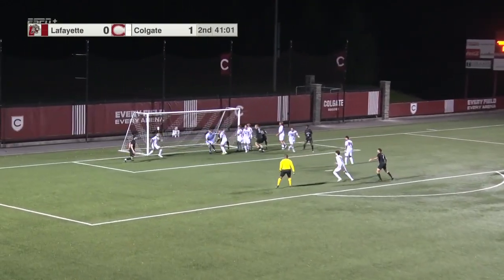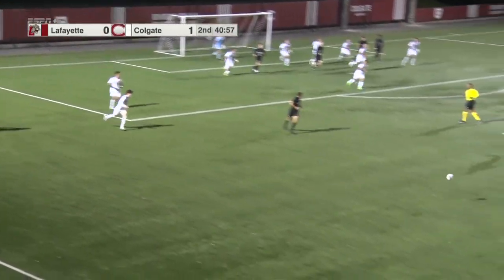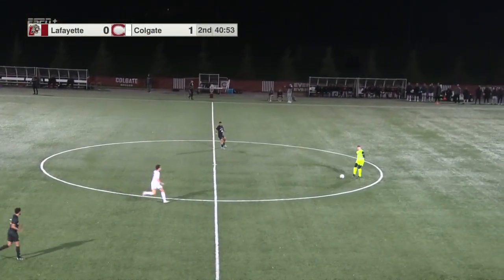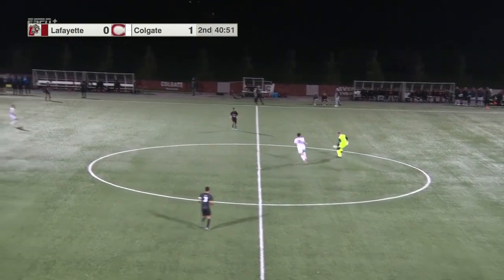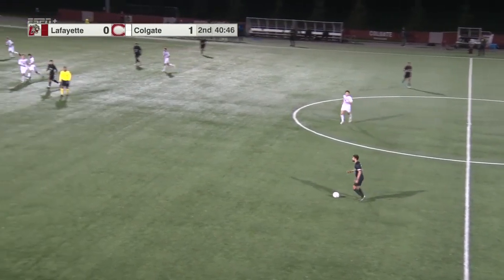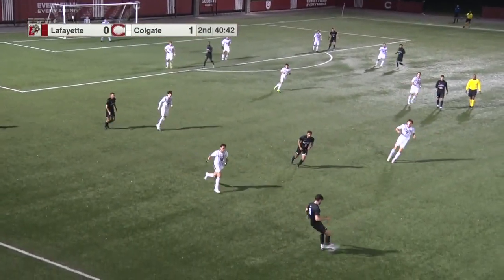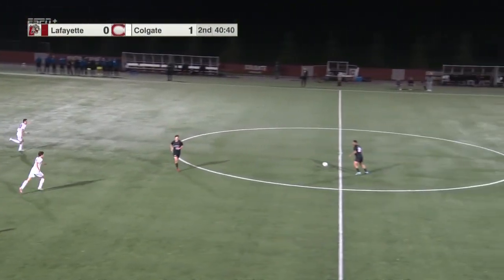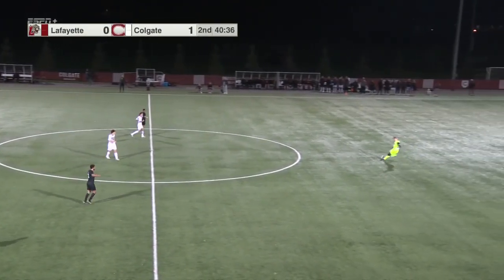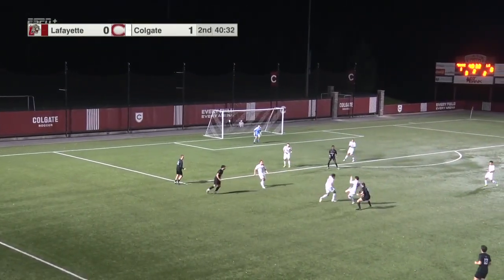Dawson again, near post. Cook taps it away. It's now the third time out of four corners that Lafayette has sent something towards the 6 yard box, trying to get real in tight with the keeper. See if they can force a mistake, but Cook has been up to the task. Going back to the game against Cornell, it's now been 130 plus minutes here this week for Cook. Shutout soccer.